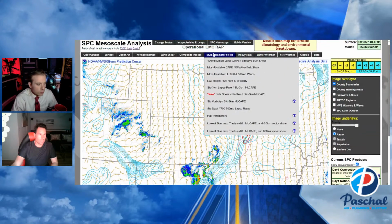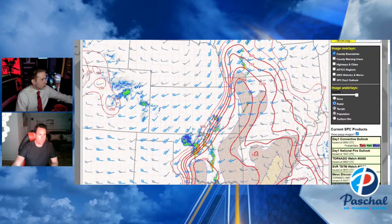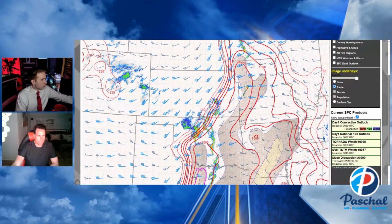And then we come down here and we look at the theta-E differential. This you can't extrapolate in time, but there's a lot of theta-E that's coming in. And then you can see 30 knots, but more of the low level winds will be increasing. That's 40 knots right there. And anytime the line is running north to south, that's going to be perpendicular, line normal.